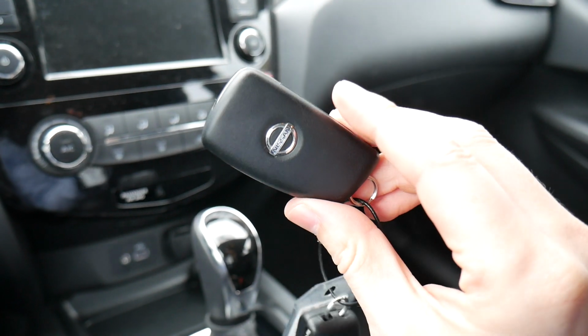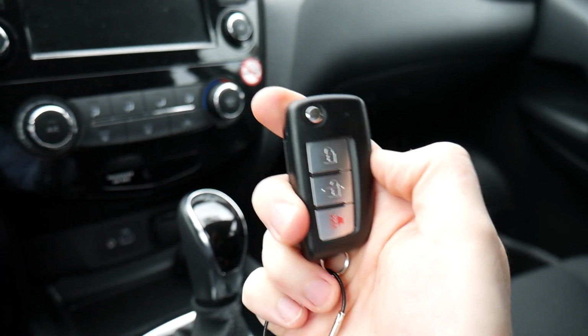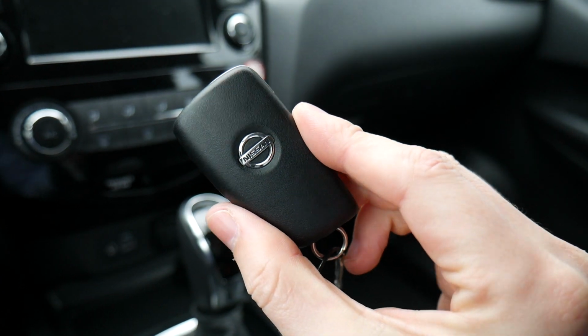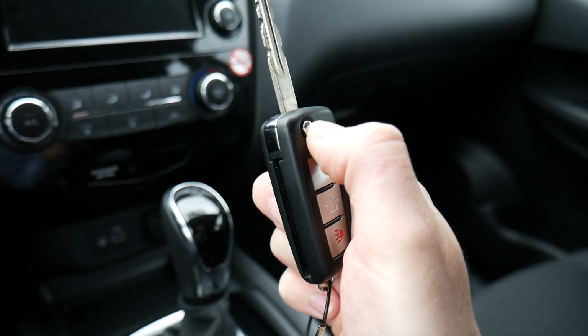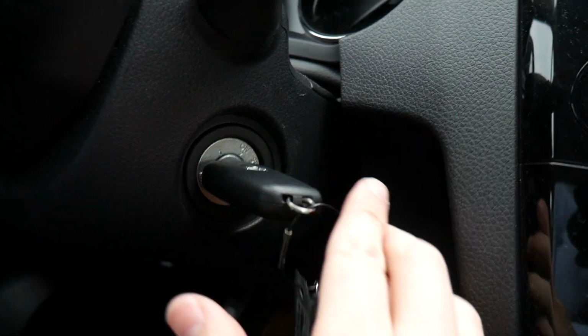So here's the key fob. It's a pretty simple setup. Feels like it's made out of really nice quality materials. It's kind of a high-grade plastic. 3 buttons on the front: lock, unlock, and a panic button. Nissan's logo on the back. And you actually get a physical key with this car, so you just have to press this little silver button right here, and the key flips out. And you'd start the car up just like you'd expect. It's right here on the side of the steering wheel.